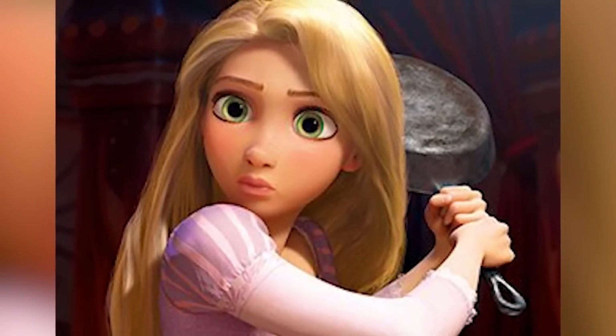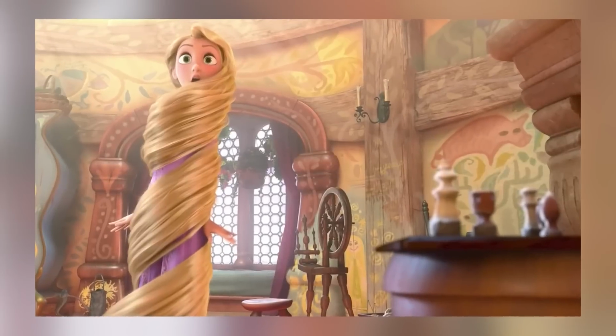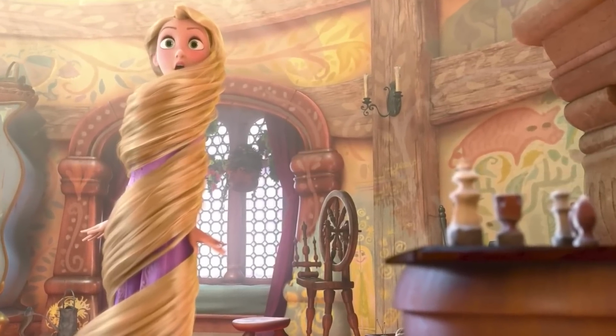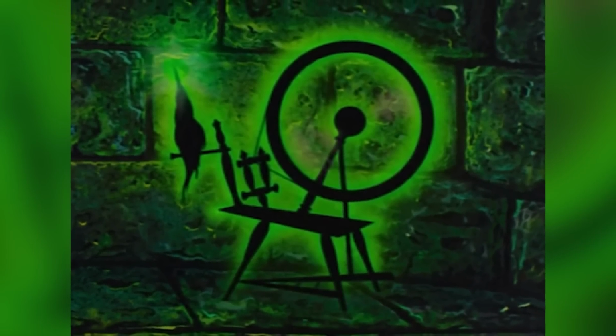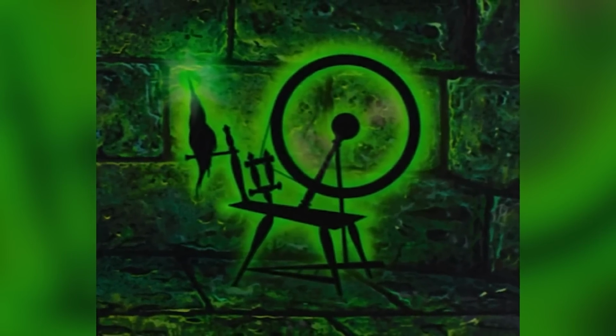In one scene, we can see the spinning wheel in the background of Rapunzel's room. Hey, maybe her and Aurora are related somehow. I don't know, they just both have blonde hair. Anyways, why would this deadly spinning wheel be in her home? Maybe Maleficent is coming after her too. Or is Mother Gothel actually Maleficent in disguise? These are the hard-hitting questions, people.